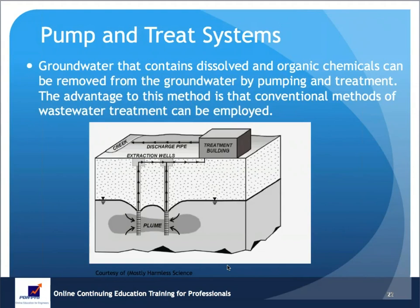So the groundwater that contains these dissolved contaminants can be removed from the groundwater by this pumping and treatment method. The advantage is that it can use conventional methods of wastewater treatment, or it could use specialized types of treatment.